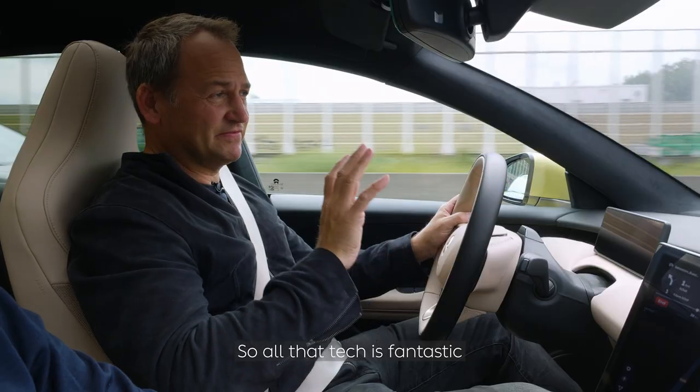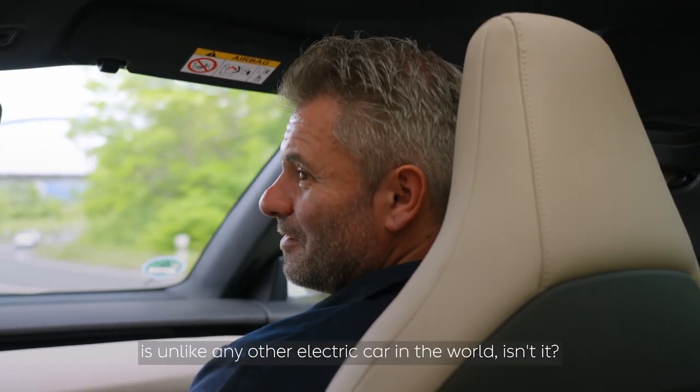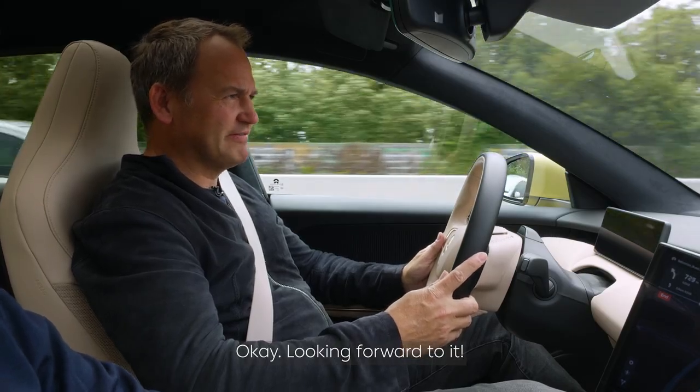So all that tech is fantastic, but there's one thing I'm really excited about with this car, because the way it charges is unlike any other electric car in the world, isn't it? Yeah, we have something very special there and you're gonna like it. Okay, looking forward to it.